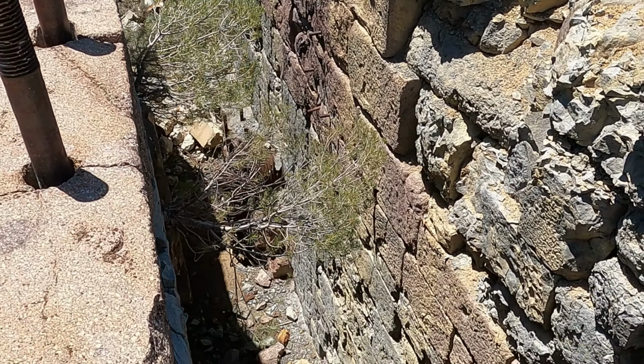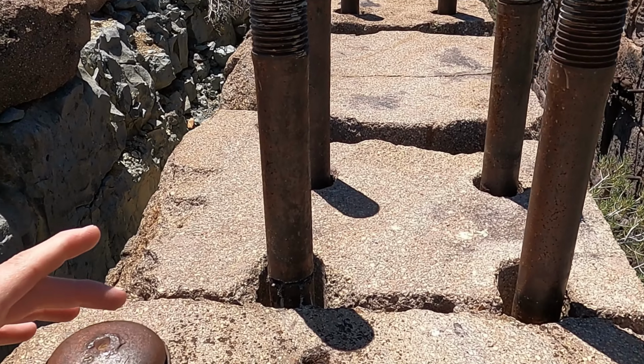That's a good 40-foot drop. Sheesh. These things are good. 3 inches.